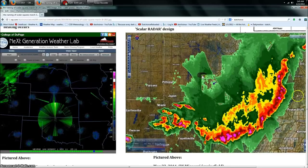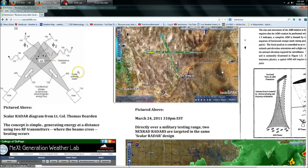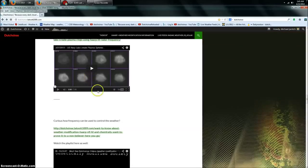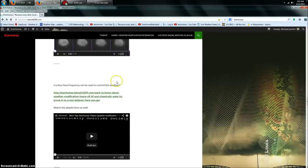And here's an example, real life, again, in a storm where we have two intersecting radar stations, one right in the middle, and we've got an interferometry happening in between the three. This is during the time of the Joplin tornado. We've had some very severe weather events caused by frequency. The United States Navy used frequency only, not lasers, frequency, HARP, and a radar to generate a plasma bubble in the atmosphere and then control it, pump it up, and move it for over an hour. That was at the start of 2013, U.S. Navy using HARP up in Alaska.